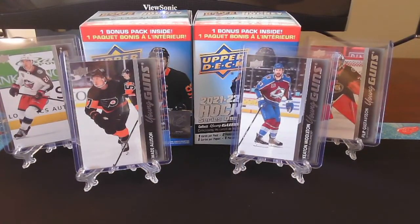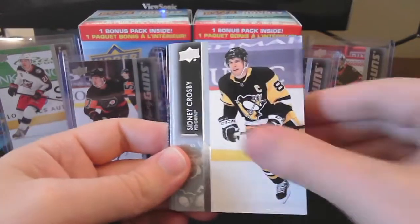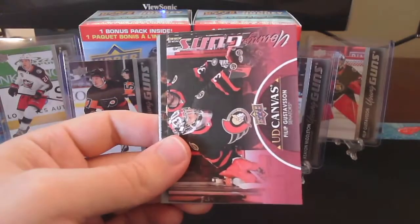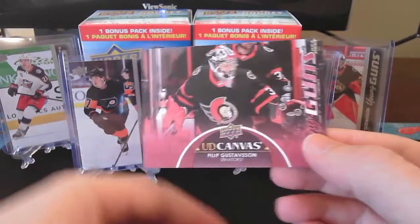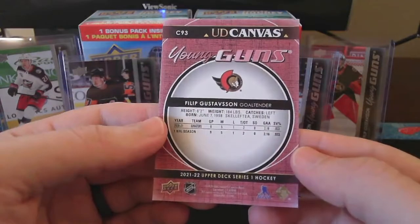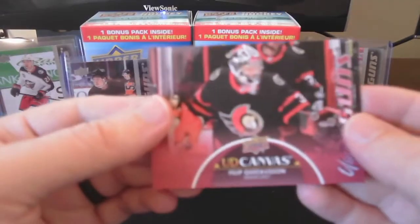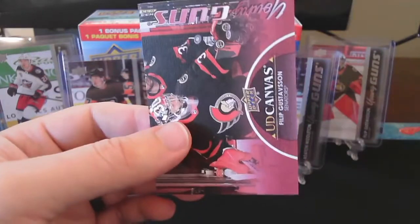Okay. We got Brad Marchand, Sidney Crosby, Carter Hart, Leske. Oh, wow. Okay, well, that's awesome to hit off on. You know, UD Canvas Young Guns card. All right, wow, these 2 boxes were pretty stacked. Really, really stacked. We get to end off with the UD Canvas Young Guns card here. The Young Gun we had just pulled earlier with Philip Gustafsson. Wow, that's awesome.